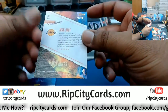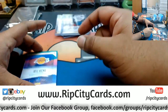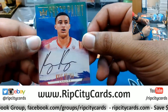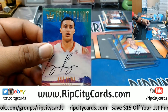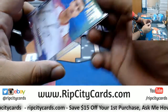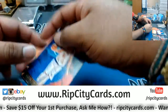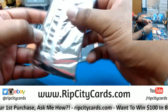Portrait for Josh Hart of the Lakers, numbered to 65. And I think you've seen the auto. It's a good one. Base auto for Kyle Kuzma of the Lakers. That's a nice card. Base auto, not numbered, but still very nice. Nice hit there for the Lakers. For the Raptors, numbered to 299, DeMar DeRozan, Raptor patch, Porzingis Knicks, and DeRozan Raptors base.